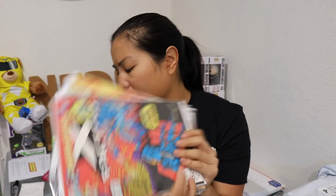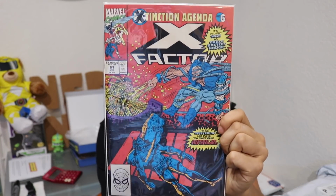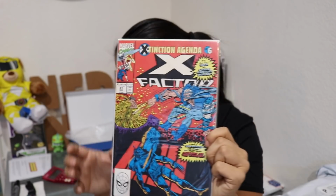All right, here's what our comics look like. Let's go ahead and check out what we got. The first comic that we got is a Marvel comic. This is from December 1961. It's priced at $1. It's called X-Factor, Extinction Agenda, Part 6. So there is that one. Very cool. I like Marvel comics.